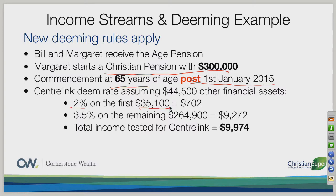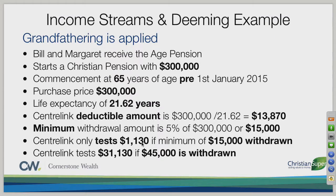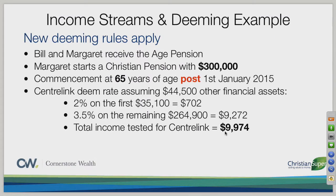We've used the same example as earlier, and she's got some other assets of $44,000. So the first $35,000 of the $300,000 is deemed at 2%, and the remainder at 3.5%. So the income that Centrelink will test under the new rules is $9,974. So you can see the difference. Under the old rules, it was $1,130 if the minimum was drawn. Under the new rules, nearly $10,000.